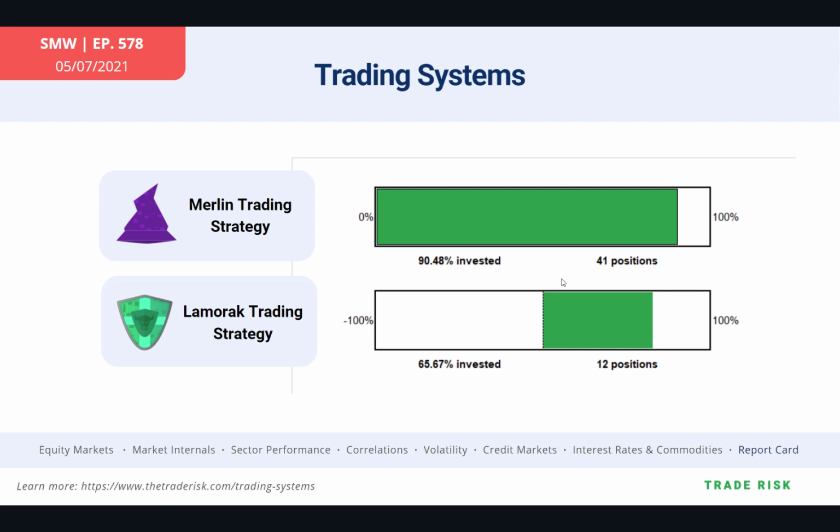So our Merlin strategy is liking this market environment, and it is essentially saying, yes, let's continue to be long and stay the course. So as positions are getting stopped out, it is immediately finding some new opportunity and replacing those stopped out trades. So Merlin basically, at the end of the day is still basically invested the same amount.